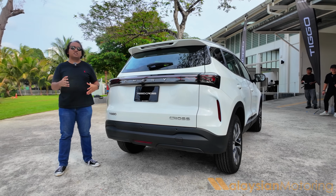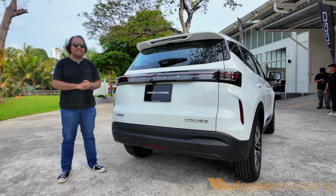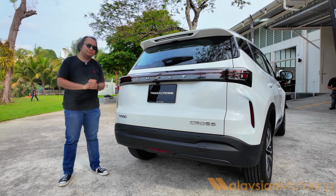Now, as far as I'm concerned, the exterior of this car does look decently good, and given the fact that this car is estimated to be somewhere between 80 to 95,000 ringgit, I think that the overall exterior package of this car does look pretty appealing.